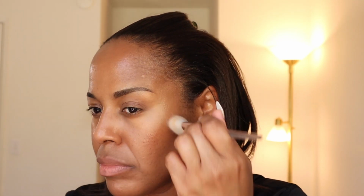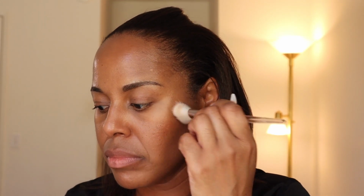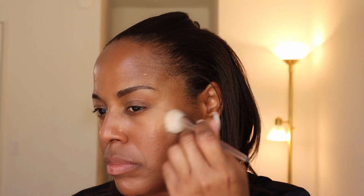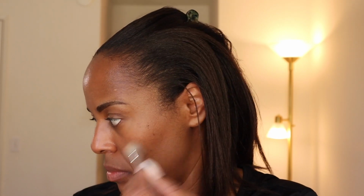I didn't see streaks. I didn't see any messiness. You can build it up. It wasn't going all over the place. It just moves with the brush. So far, I've only done it with the brush. I haven't done it with a sponge or whatnot.